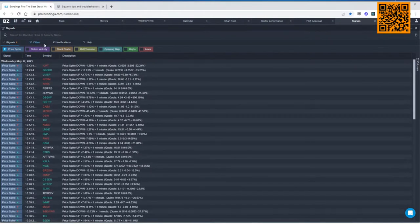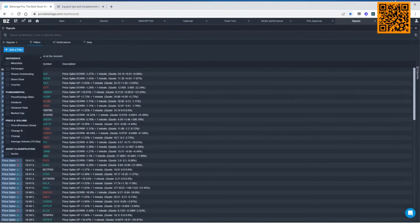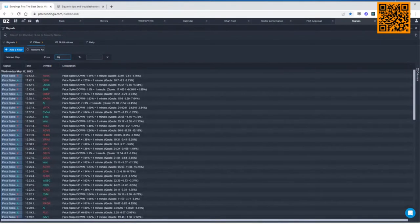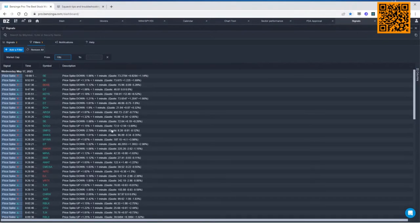What Zunaid is asking for is, can you filter it? So the way the signals tool works is it does not allow you to filter the spike itself. So I can't say only show me spikes that are above 10%. But what I can do is come in here and add a market cap filter. So if I say I want 1B, now I'm only looking at least 1 billion market cap. Let's change that to 10 billion. And now you can see I'm getting some of the bigger price spikes here. So that's exactly how you do it, Zunaid.